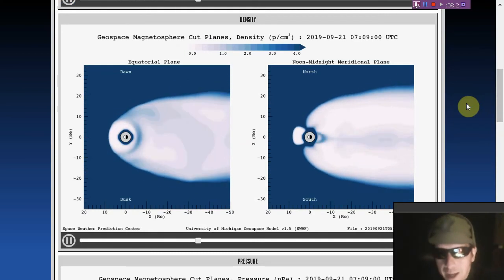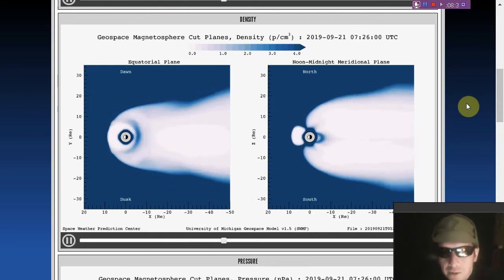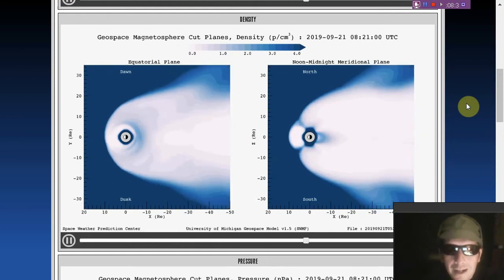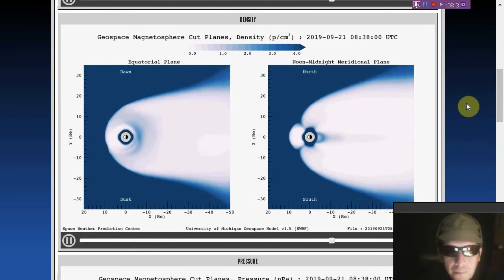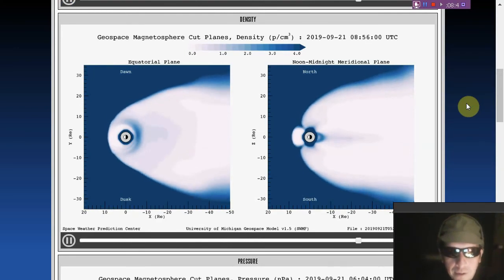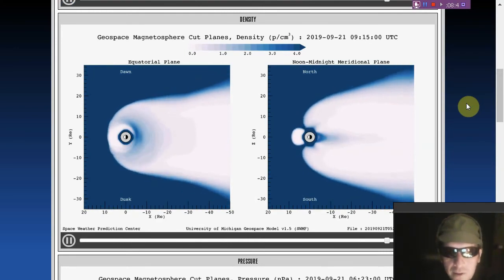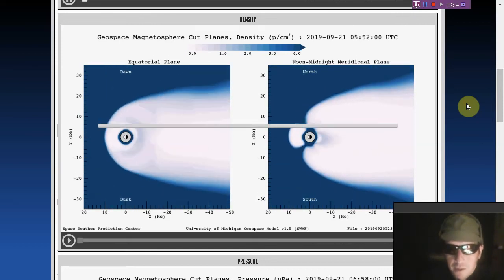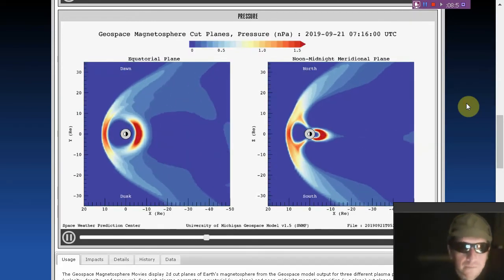And we're looking at magnetohydrodynamics here, folks. A new, well, I shouldn't say new, but a burgeoningly important branch of science that is going to be more and more important because it governs things like cosmology. Anyway, there's the density, and here's the pressure.